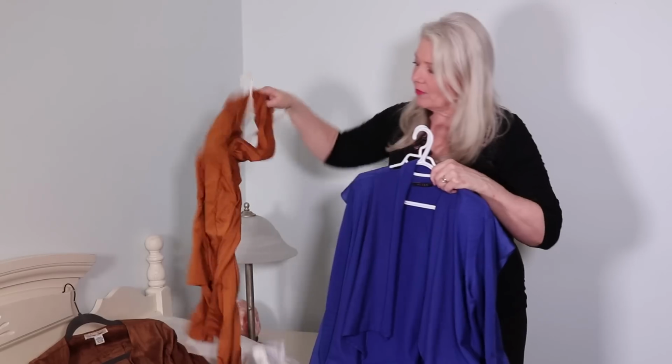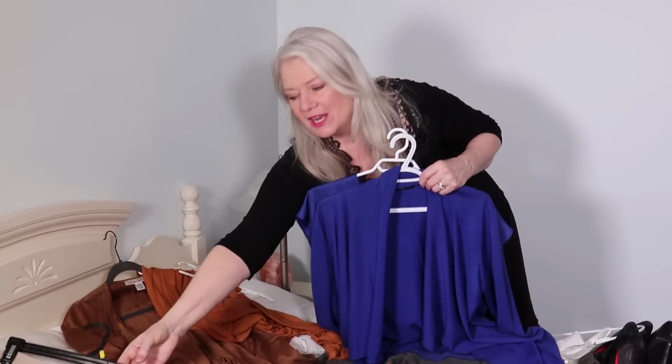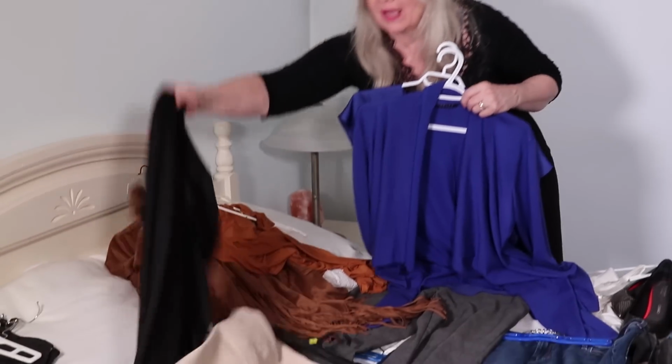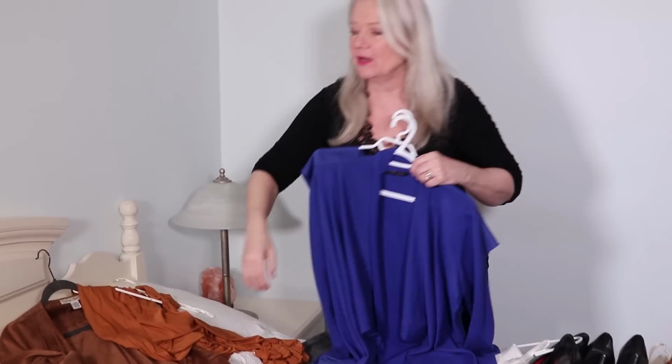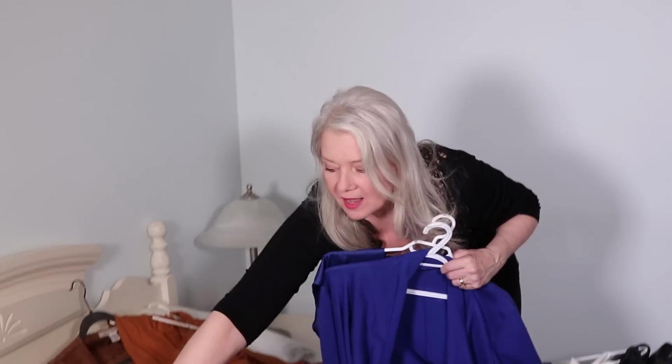And also, yeah, with this. And even beige pants. But you know what? The black pants, be gone. Let's get rid of everything black, and let's just liven up the colors a little bit.